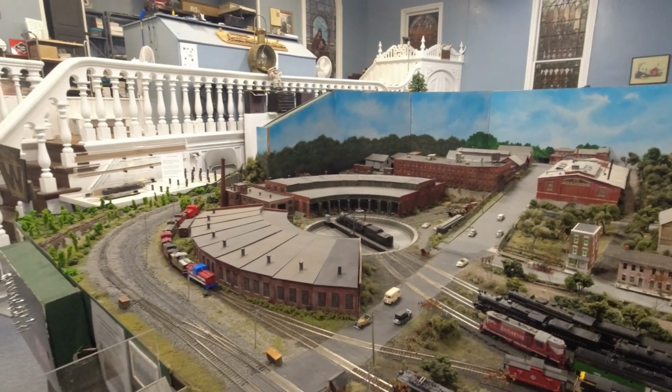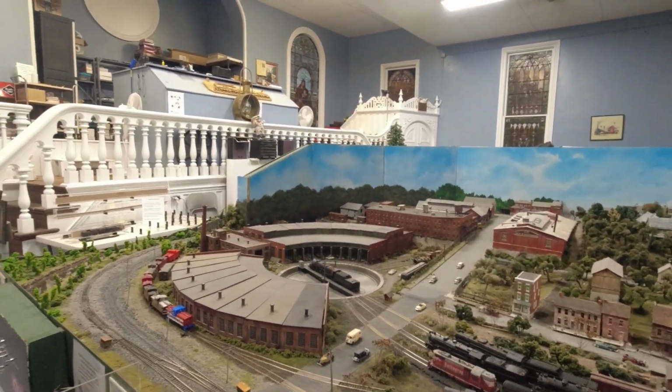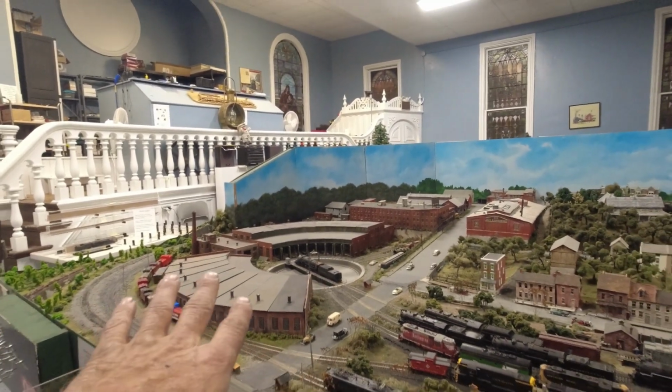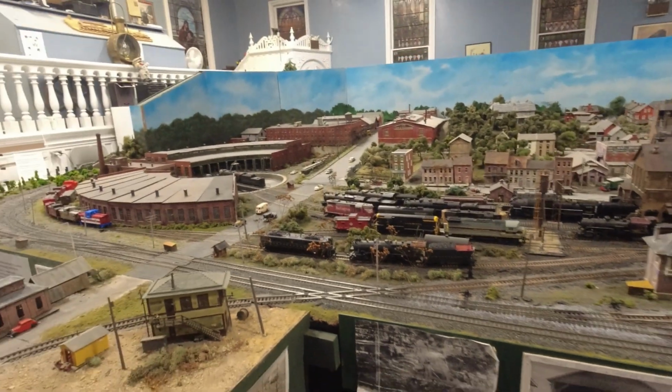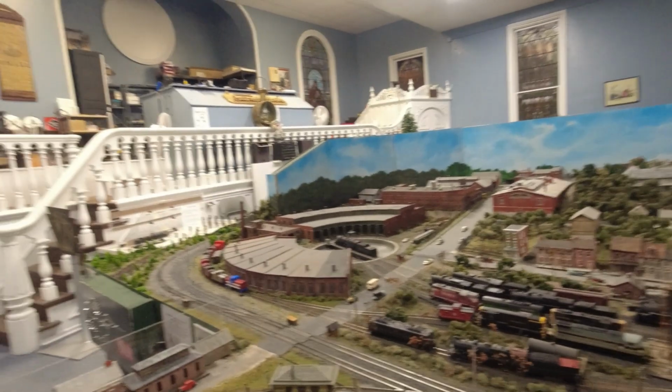All right, so what you're looking at in this first section here is Columbia in the 40s era, complete with the roundhouse, which they believe, yeah, there's an old picture of it, aerial picture of it here. But I heard somebody say earlier there were only 3 stalls left in the 20s. By World War II, it was down to 3 stalls.